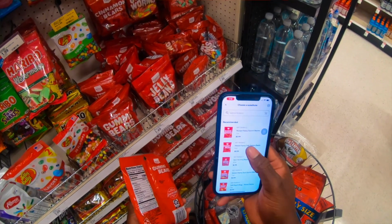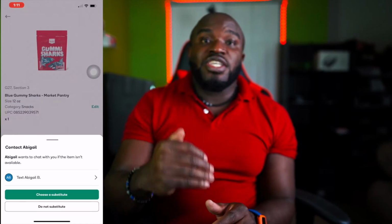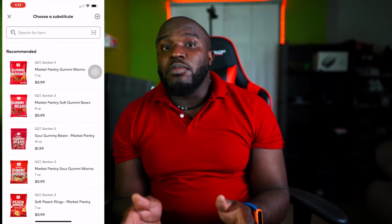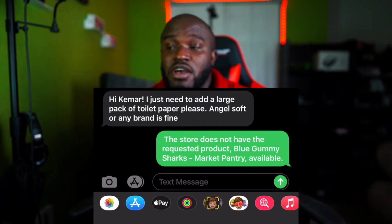Here's another thing you got to look out for as well. If you don't find the item, don't just make a substitution. Make sure you text your client and let them know, unfortunately, you haven't found the item that they want, but you found something, and you can send them a picture of the item. If they say, give me any cheese or any potato chips, that's fine. For example, I was doing my shopping and this lady said, can you add a pack of Angel Soft tissue?